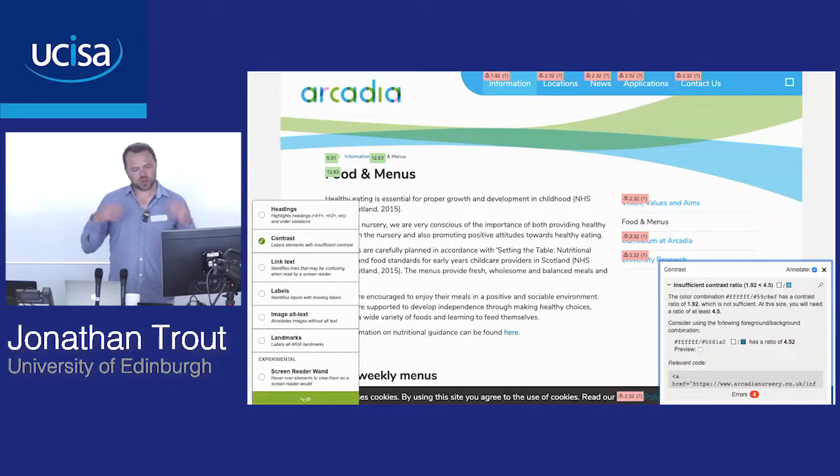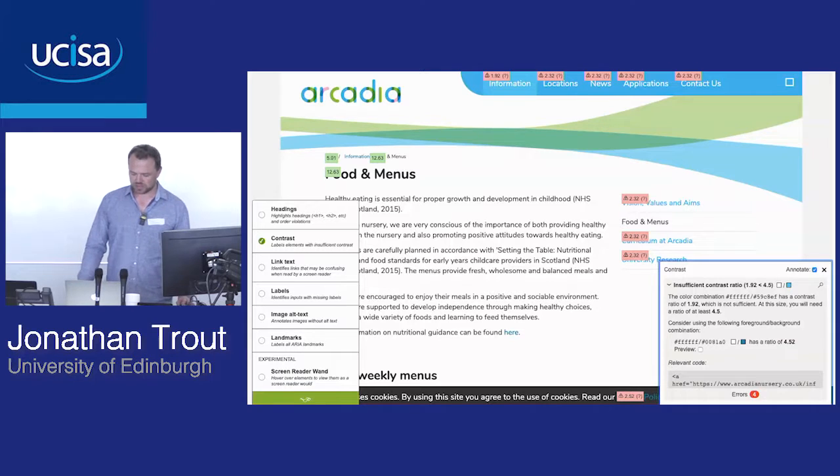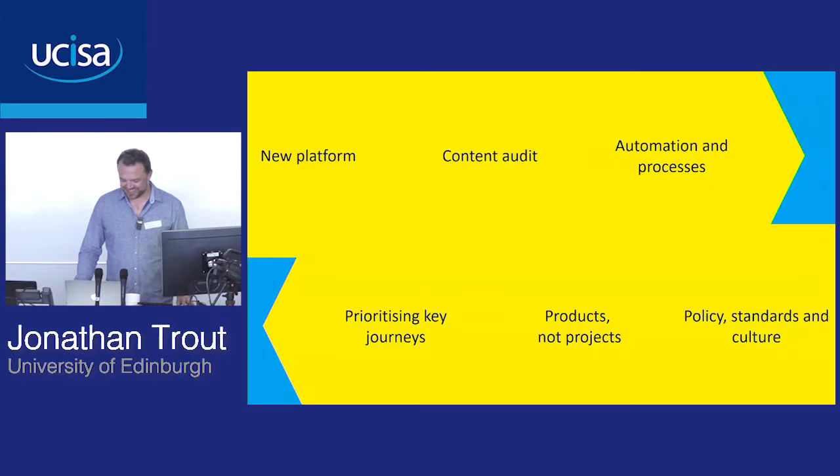So how to respond then? We did look at running a full accessibility audit on our entire estate, all of our websites and applications. And we got this as an estimate. And that's not changing anything. That's just working out what's wrong. So an alternative approach was needed.